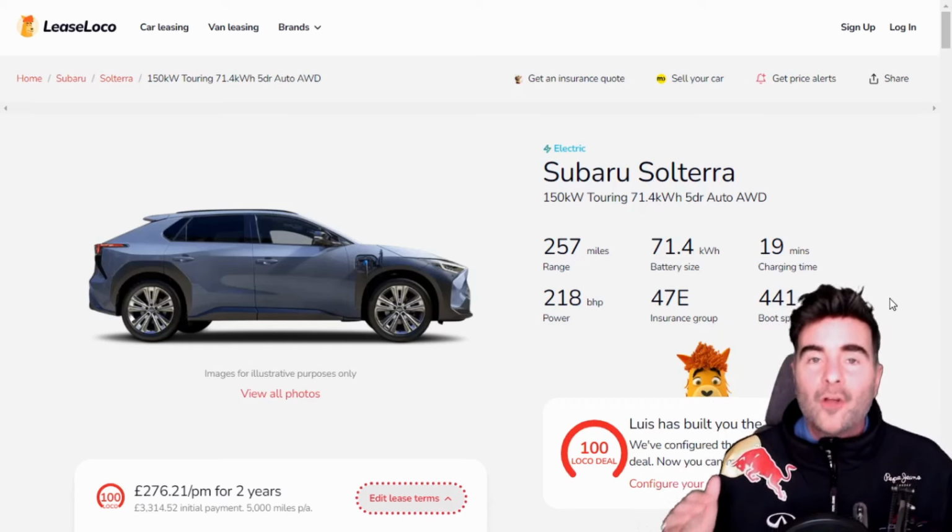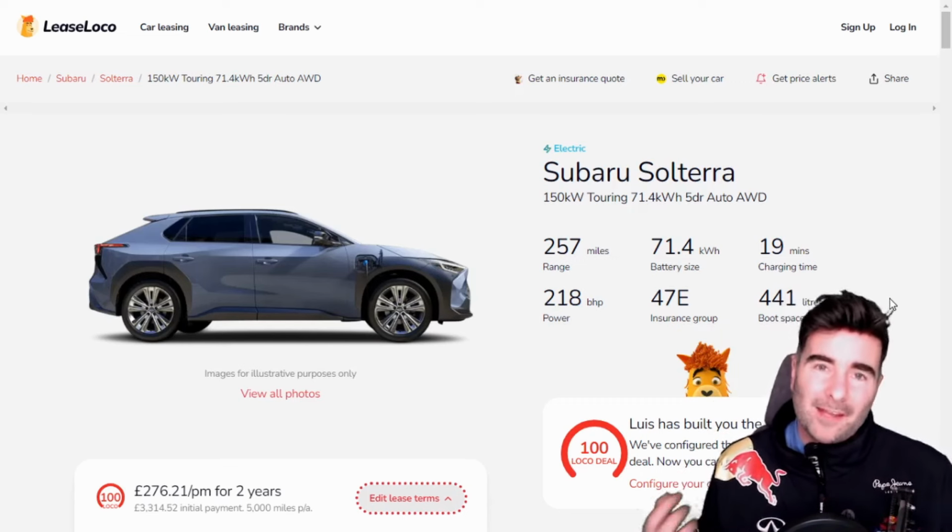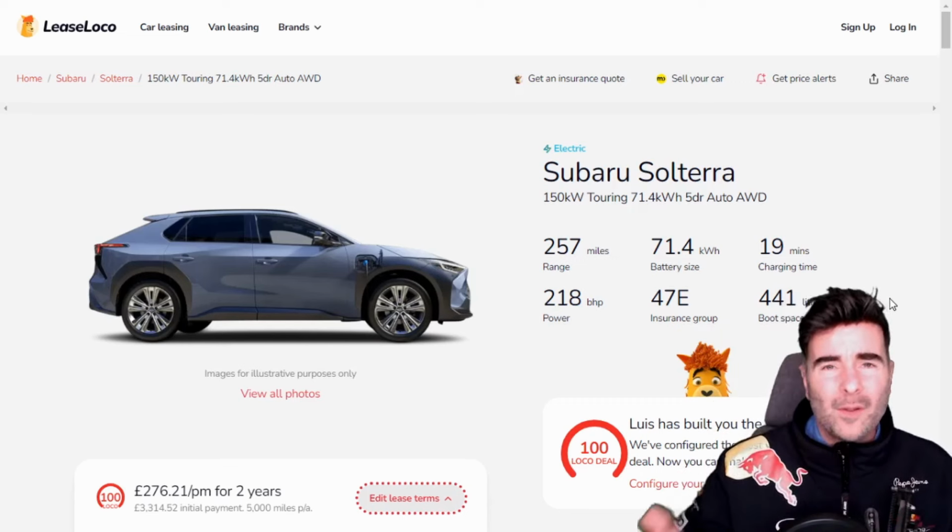This was the Subaru Solterra. So if you're someone that wants something a little bit different, this is a rare car. We don't see many Subarus on the road nowadays, unless it's kind of like a WRX Impreza, which sounds great. This is a 100 score on the Lease Loco website. A unicorn. You'll never see this. It's so rare, and lease prices are tanking.